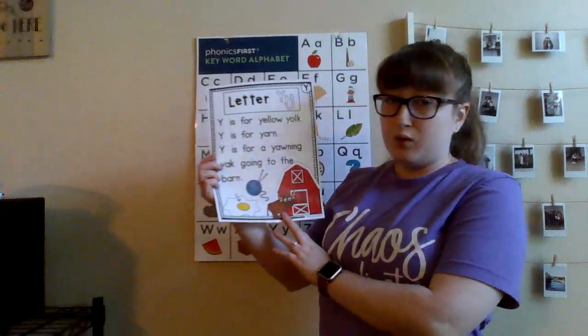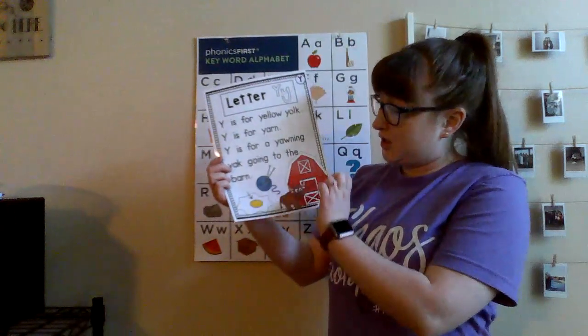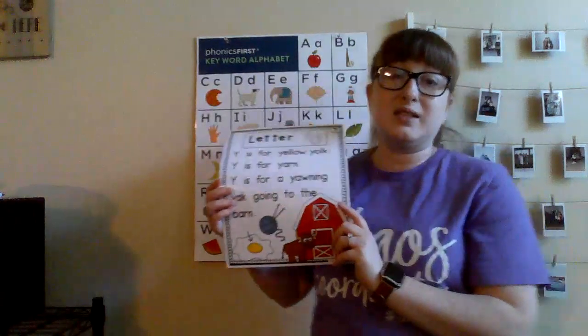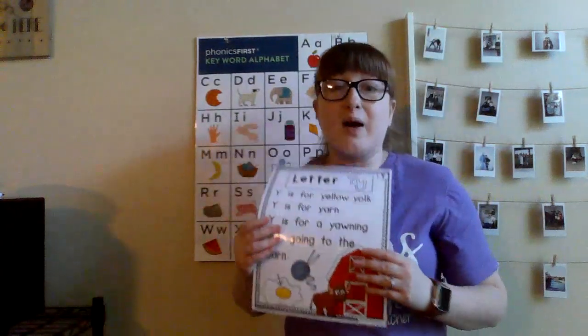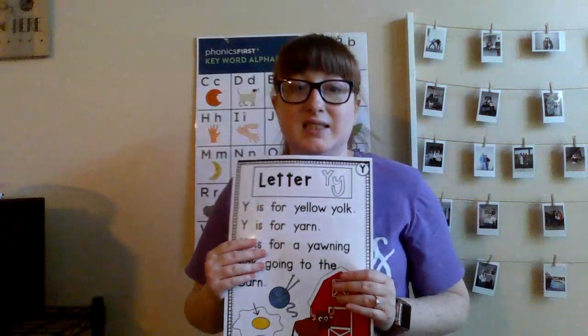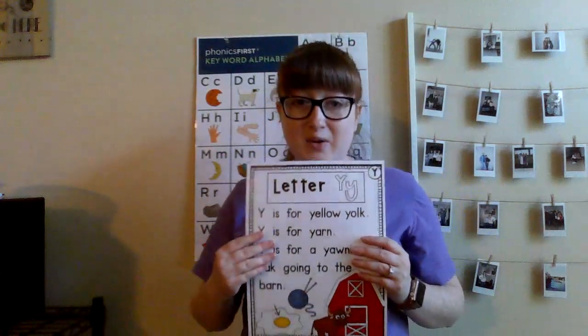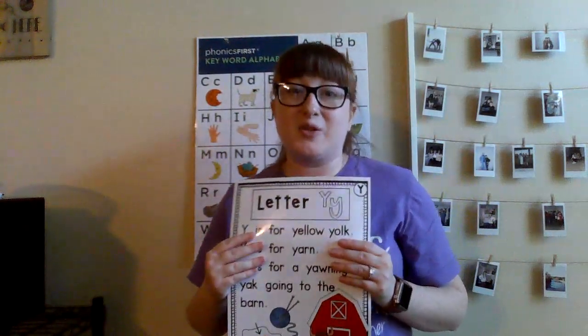So yellow yolk, which is the middle of an egg, yarn, and a yawning yak all start with the letter Y. And the Y makes the sound y, y. Please practice writing your letter Y and saying the letter sound for Y at home with your family.